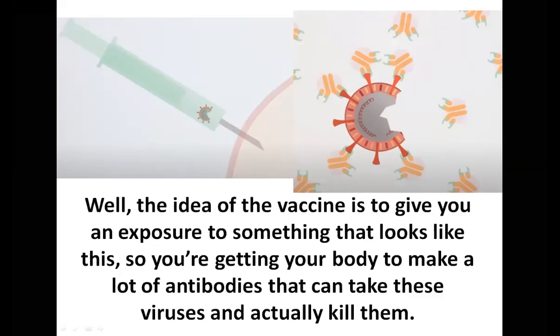Well, the idea of the vaccine is to give you an exposure to something that looks like this, so you are getting your body to make a lot of antibodies that can take these viruses and actually kill them.